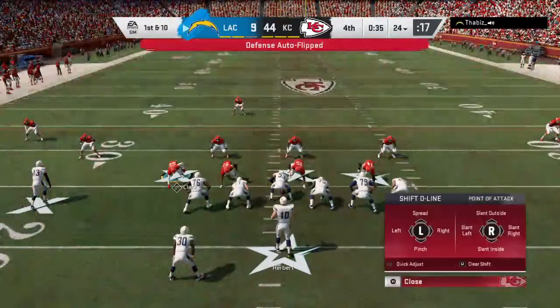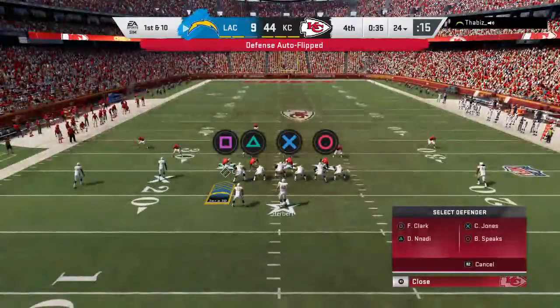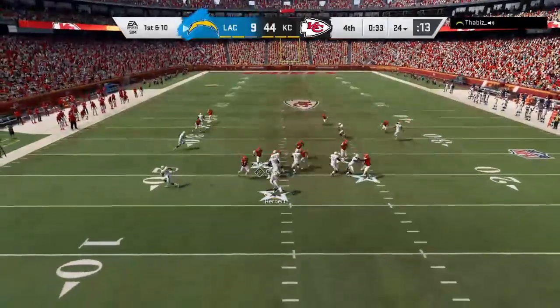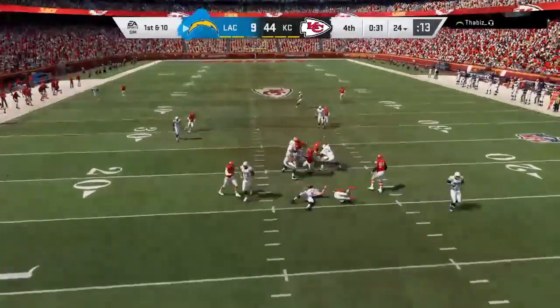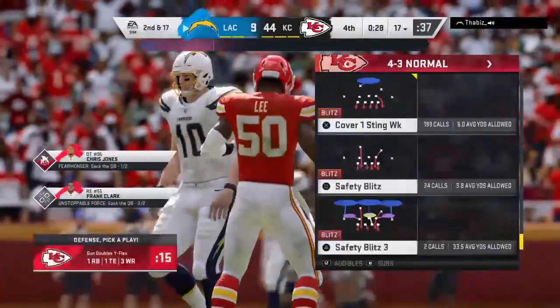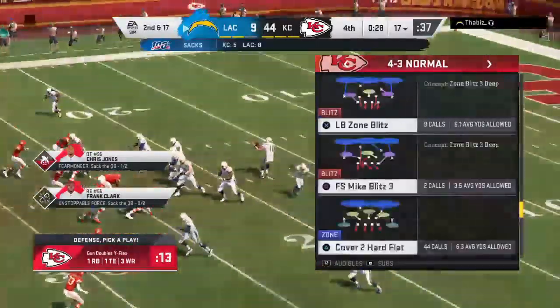Let's go now. The Charger drive about to get going. They've lost this one. Their offense has struggled. Do they try to put together something here at the end? Nowhere to escape, and he goes down. Darren Lee picks up his 2nd sack of the afternoon.